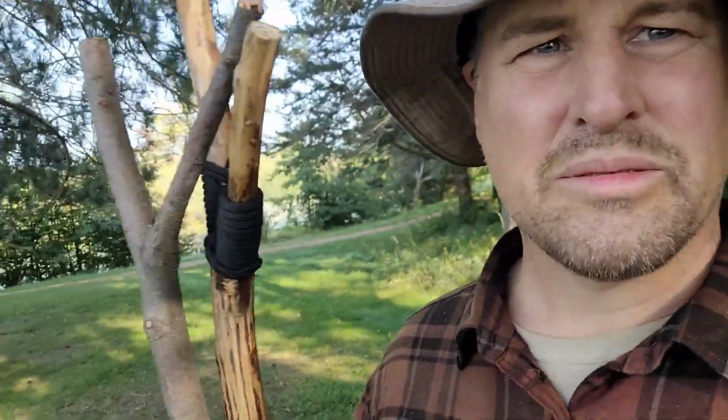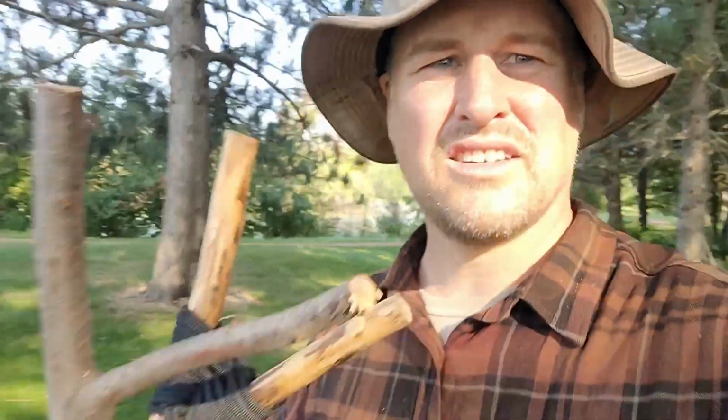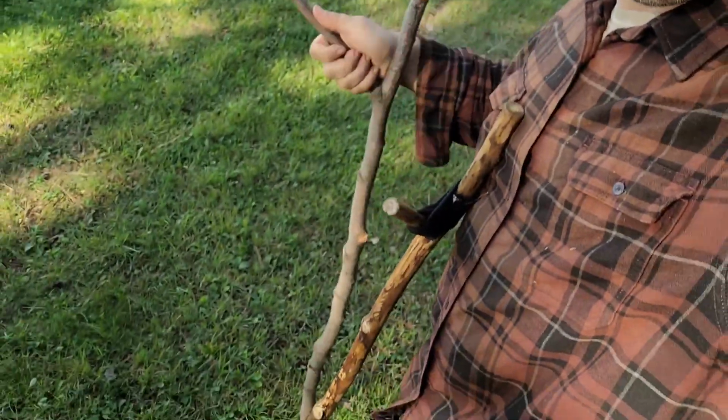I suspect the raisins. I just want to say that after playing with different kinds of walking sticks, I'm starting to like the ones with the handles. A little fork on the end is kind of nice. I like to grip this while I'm walking.